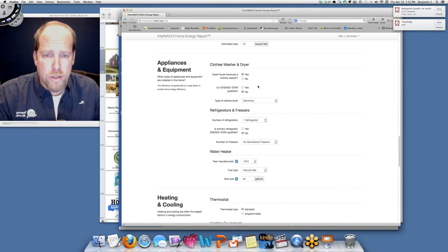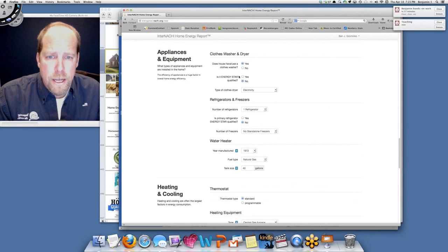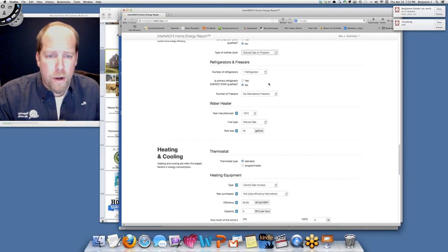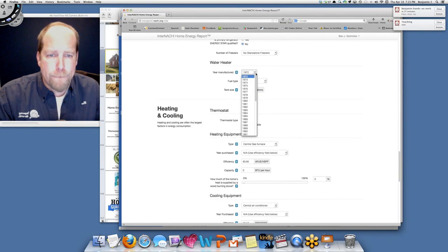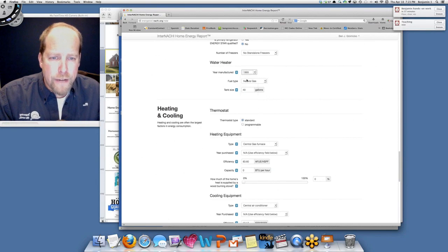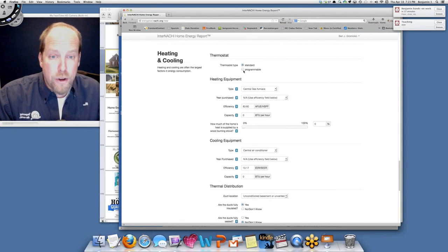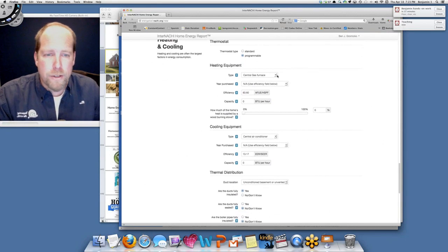On the right side, about 75 square feet, let's say, on the left and right side. There was a closed washer dryer that is not Energy Star. Gas dryer, one refrigerator, water heater, 1995, natural gas, about 50 gallons. The thermostat, remember, it's programmable. Remember, I took a picture of it.